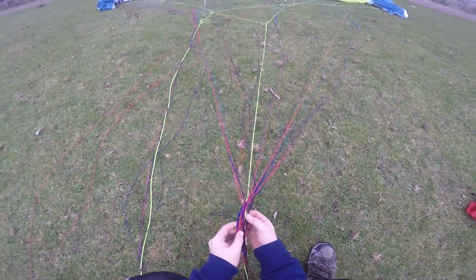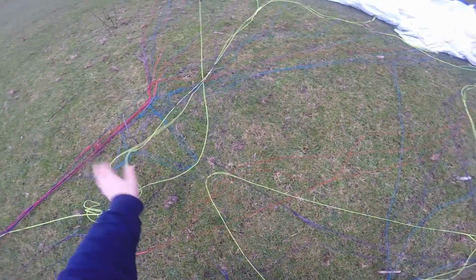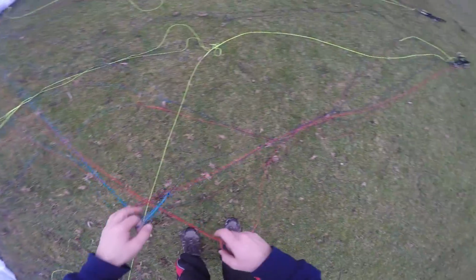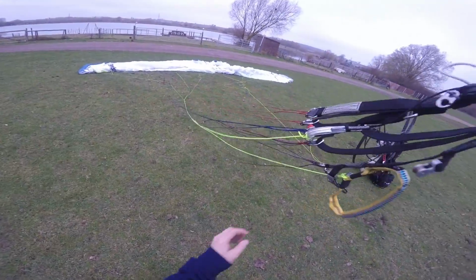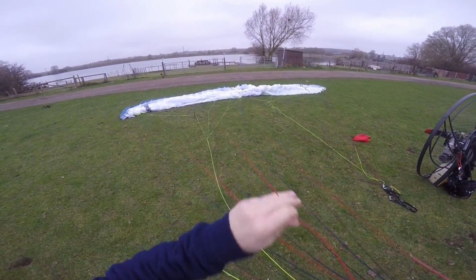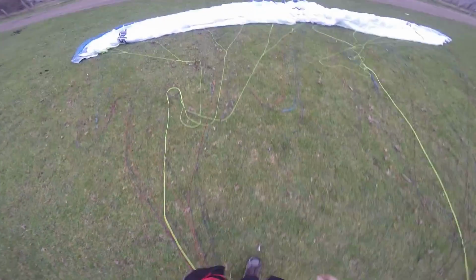Loops. Loops through loops. Yeah, look at that. Bits of crap on the ground. There we go. What a mess. I don't think I tangled anything up when I was looking at this earlier, but you never know. No, she's looking good. Leading edge, leading edge, leading edge. Give that a kite in a second.